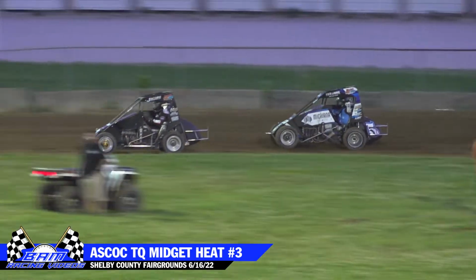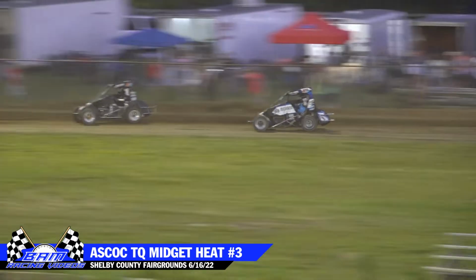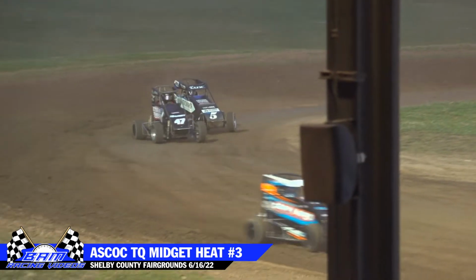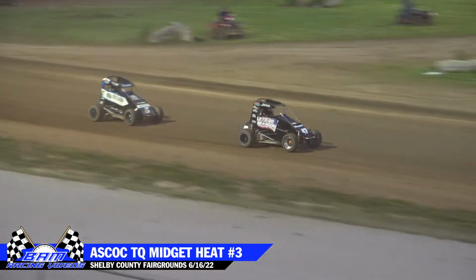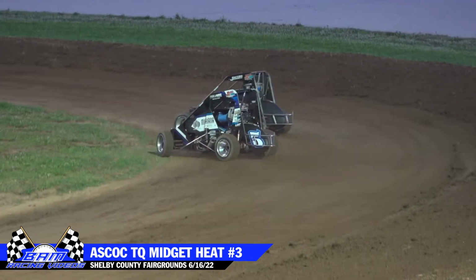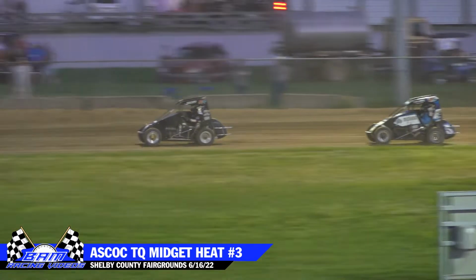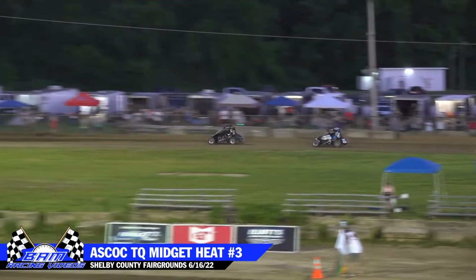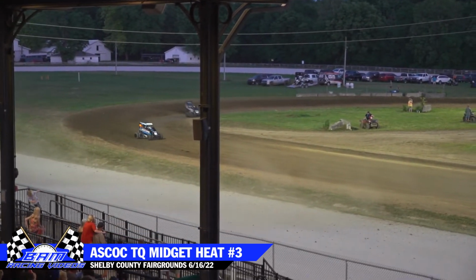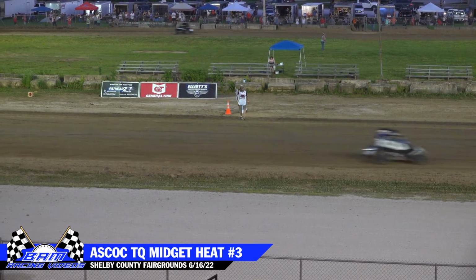Ryland Gray showing the way. The battle is for that 2nd spot between Connor Wolf in the 47 and Matt Lux in the number 5. White flag this time by for Ryland Gray in the 81G. Connor Wolf in the 47 still holding on to that 2nd spot. But the wily Matt Lux right there in the number 5. Strong run through the corners. Checkered flag is in the air, and Ryland Gray is the winner of heat race number 3.